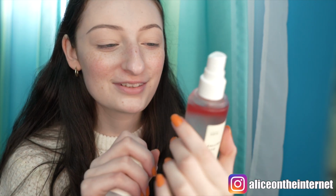Are you supposed to pat this in? Let me see. Till well absorbed. Yeah, so I can just sort of do this. Oh my god, I love the top here, the red bubbles. So cute. Overall, it smells pretty nice. It does have a slight alcohol sort of scent to it, because that's probably some of the ingredients that actually affect your face, but overall the smell is quite nice.